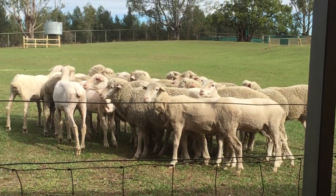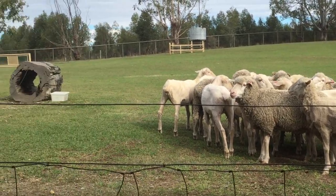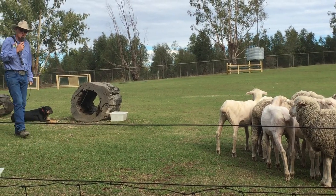They're just some of the basic commands we need to teach the dog so they can come out and help us move stock. Now we're going to take him out and put him through the obstacles. If he gets it right, please do give him a nice big clap. He does understand, then he's doing a good job.